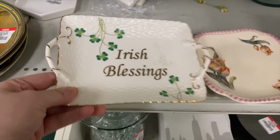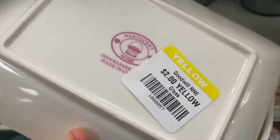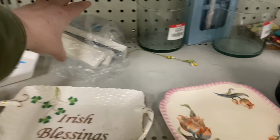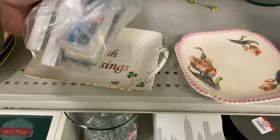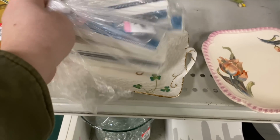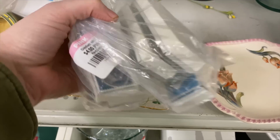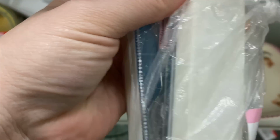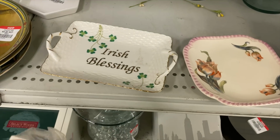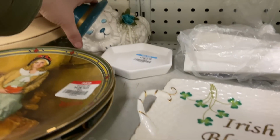Little Irish blessings trivet there. It's cute with the shamrocks. $2 on that. Nantucket, I believe it's a pretty modern brand. With some state souvenir spoons, I'm trying to see what they are. It's actually looking like they're all the same exact one. I know it's hard for you guys to see. It was hard for me to sift around too, but yeah. I probably would have snagged those if they were different, but I don't need a collection of the same thing.